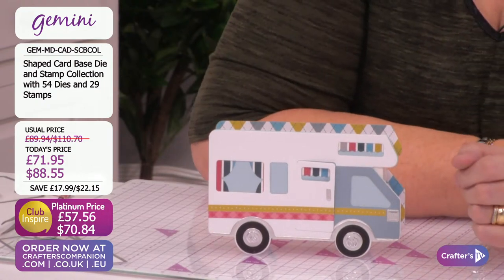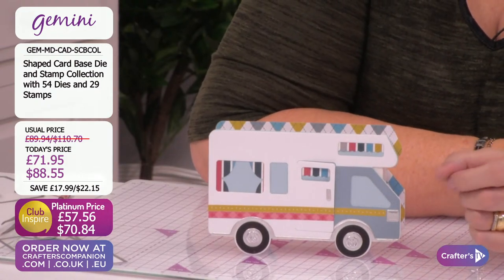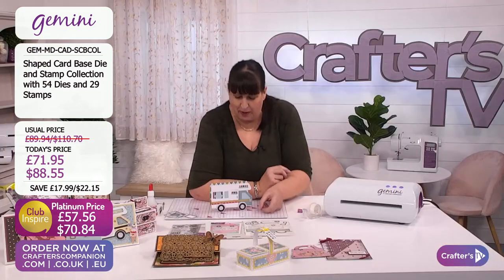So they're so sweet. Really, I forgot my stamping. I was going to do a little bit of stamping on the top there.